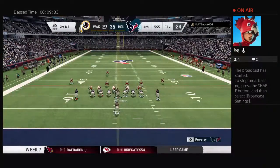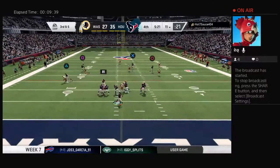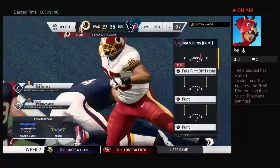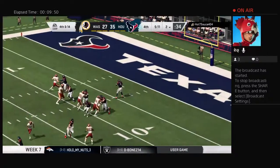The Texans on 3rd down, 2 for 5 to this point. This will be 3rd and 5. Here's Watson. Nowhere to escape, and he goes down. Fletcher Cox, he's the one to get him, and that is sack number 7 for him on the year.